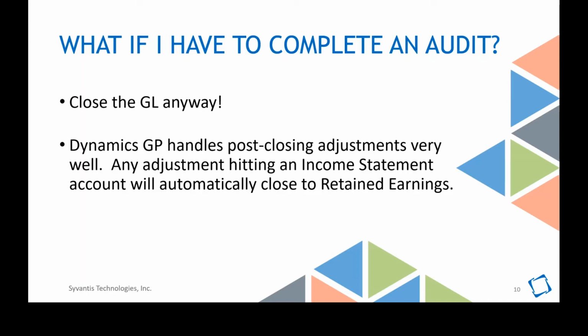What if I have to complete an audit? I get that question every year, and people just kind of choke on that one. They're like, oh, I'm probably going to have post-closing adjustments that are still going to come through. I've got to hold it. I don't want to run closing for GL because what if I have an audit adjustment or this or that? And I have to remind people every year, you should always close the GL immediately. Do not wait until you're done with the audit, or until you have your final accruals done. Don't wait for any of that because it's not necessary in order to close the GL. So I just want to remind everybody, go ahead and close it.